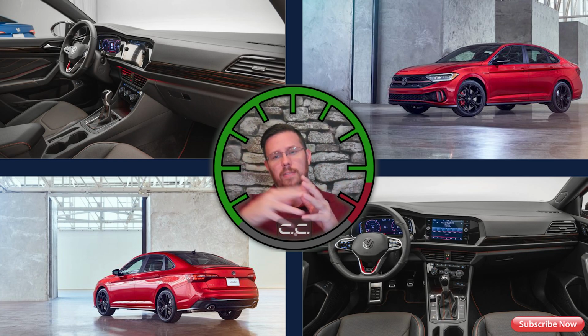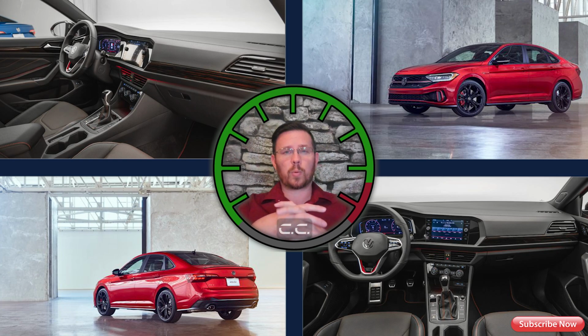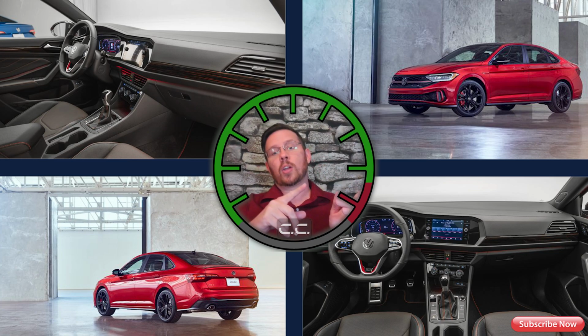So on the more expensive side, the 2022 Volkswagen GLI jumped up to $31,990. So hey, it's almost $4,000 more, like $3,700 or so. But it does have more power, so 228 horsepower. It does have more torque, so 258 foot-pounds of torque. So it does give you more for the money. Then you can go down in price.